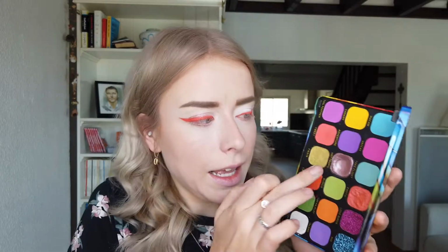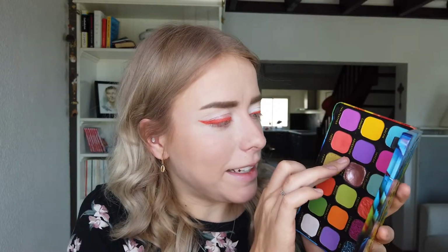You'll see it's not super opaque, but it's buildable, and having the white underneath really makes it pop. I feel like I'm gonna hit the pan of that cream shade because I'm pressing so hard. And see, it just gave such a warmth to this eye and a bit of pizzazz. I'm basically hitting the pan right now. I need to somehow squish the formula back in. I guess that's just how that's gonna be.